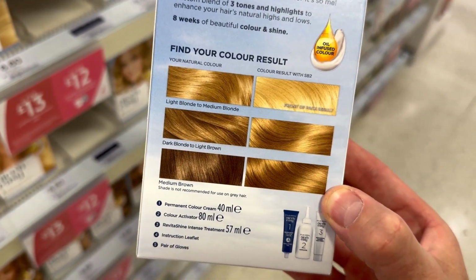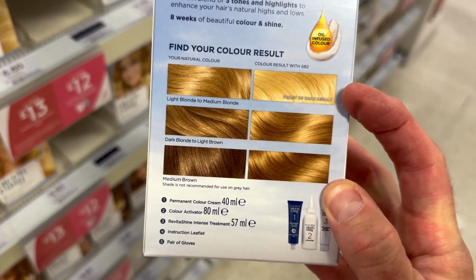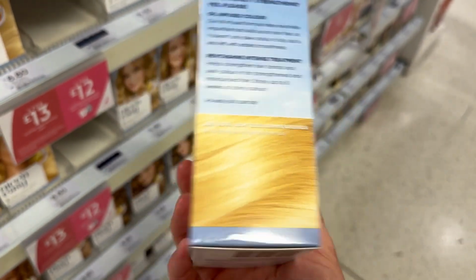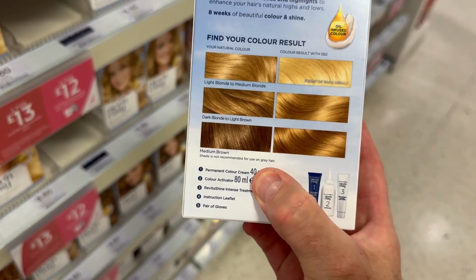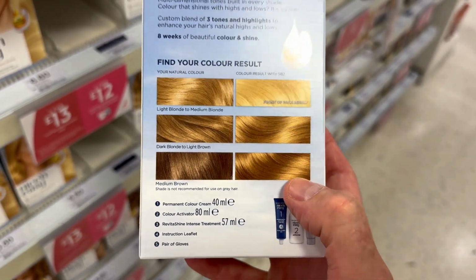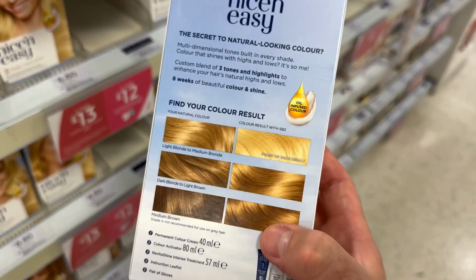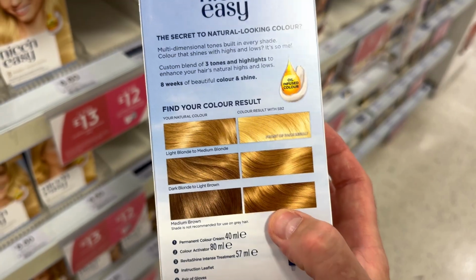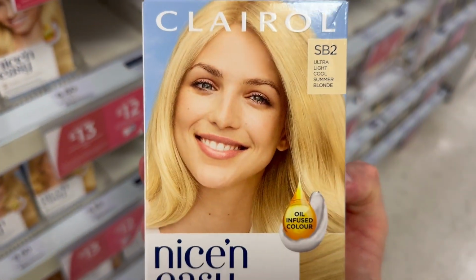So if you look at the very top, your natural colour is light blonde to medium blonde, and that's the kind of result that you are allegedly, I haven't tested this, going to get from this box of hair colour. So you really need to be quite light to start off with. Because if you look down the bottom here, the medium brown, this is the kind of result that you're going to get, and I'd say that's at a push. Remembering that these all look quite cool on the box here, don't they? But if you're quite dark to start with, I would suspect that you're going to be much warmer than this with the end result.